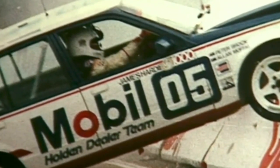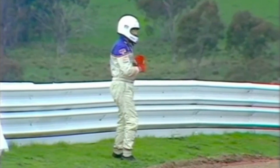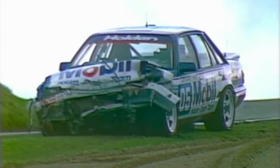Got a right rear wheel into the dirt, getting my mind off the job. She dug in, turned left instantly, and I hit the wall. Pretty frightful. I thought I was going over the wall, actually. But as it slid down and came to a halt, all I realized was that I damaged the car.